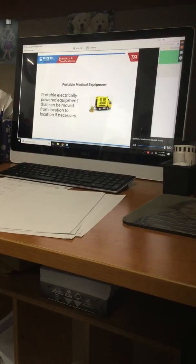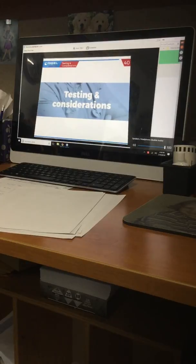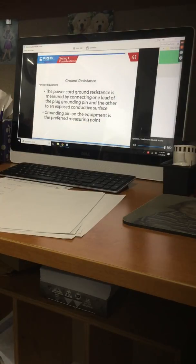Portable equipment, more portable equipment certainly in the hospital than anything else. This is stuff that gets moved around, location to location, room to room, OR to OR, can be moved from location to location as necessary. And again, probably here is where we do most of our testing. So when we start jumping into this now, we're going to be looking primarily at the specifications for NFPA 99. We're going to do some comparisons to the other standards just to kind of give you a feeling as to what the differences are and maybe the thought process behind those differences.